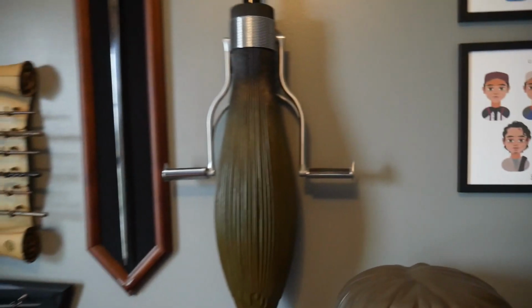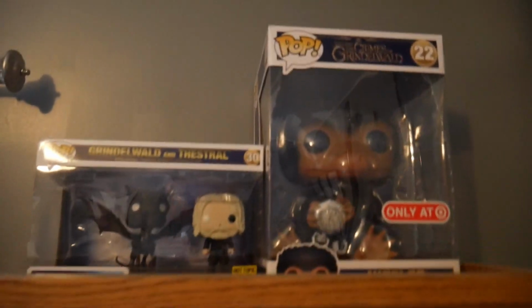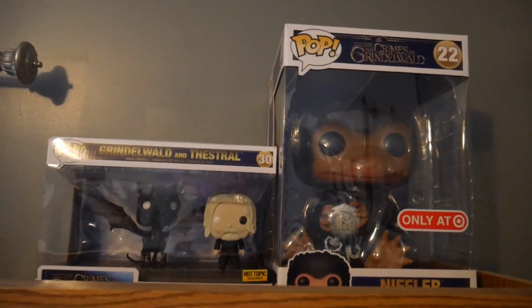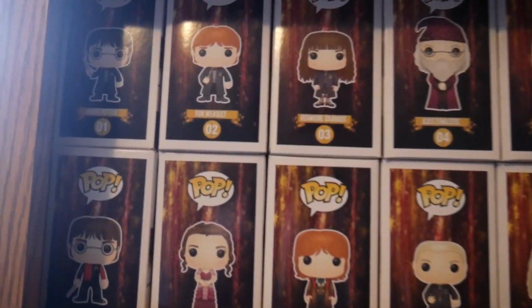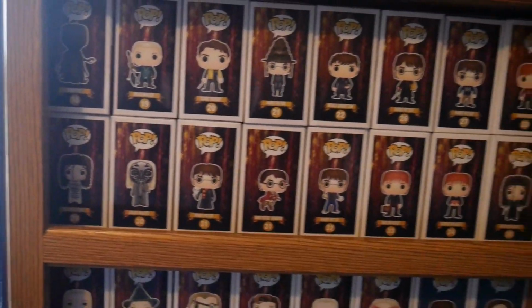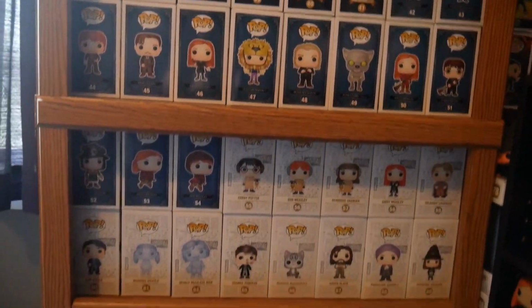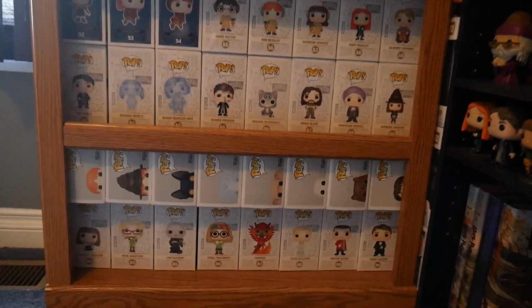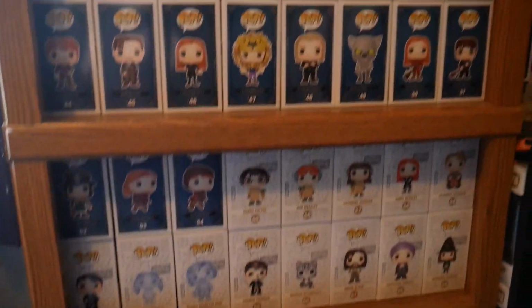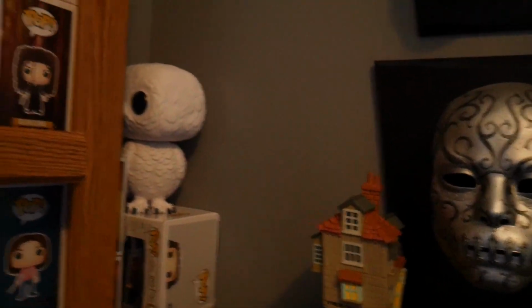And yeah, now moving over to the Harry Potter section, which I really love. Here's the two big Fantastic Beasts pops. I can't fit them anywhere else, so I put them up there. I have all the Fantastic Beasts pops, but they're not on display. And then obviously these have to be in numerical order, you know. But there's so many of these now. Really, this is the only line I'm still collecting. It's been so long since I've even bought a pop, honestly. And then there's a little Hedwig right there.